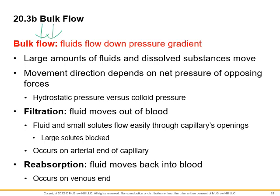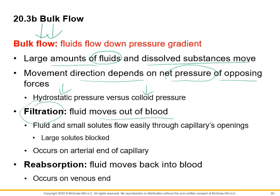This is what we really want to focus on, how fluids flow down a pressure gradient. Large amounts of fluid and dissolved substances are going to move in the direction depending on the net pressure of opposing forces. So it gets really technical. They're going to talk about hydrostatic pressure and colloid pressure. I'm going to come back and show you the image in the next slide, and hopefully it'll make sense. So filtration is when fluid is moving out of the blood. I keep drawing this image where I have the blood, and you're pushing fluid out into the interstitial fluid, and then it's getting picked up by the cells.